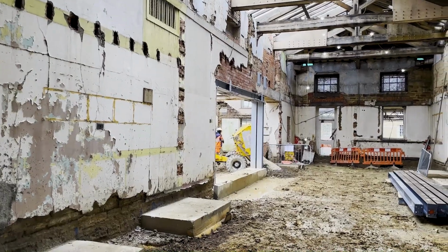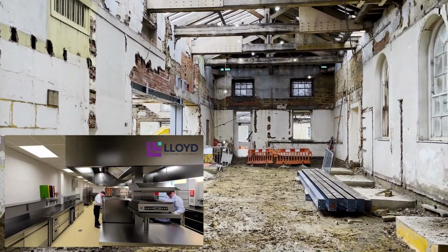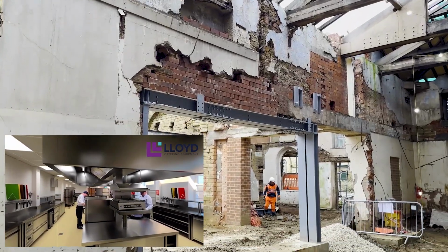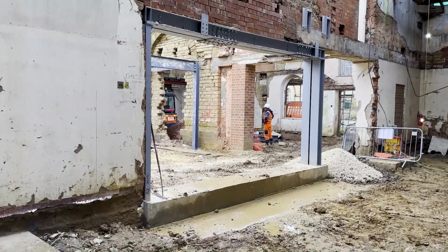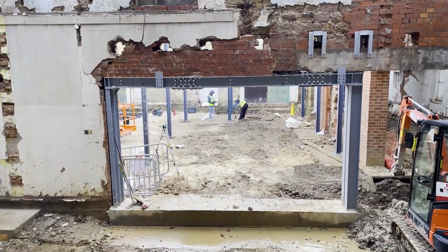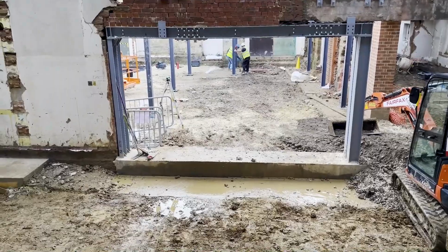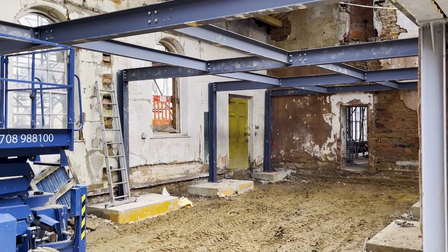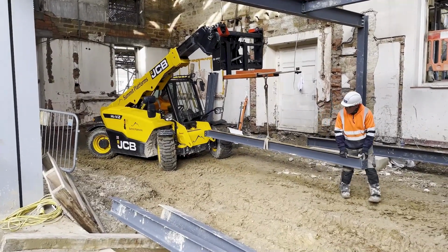And with the supporting steels removed and the interiors free of scaffolding, we get a sense of the scale of the production kitchens from the inside. We've also installed the steel framework that will support the first floor levels in the old stables building. It's going to be an amazing transformation.